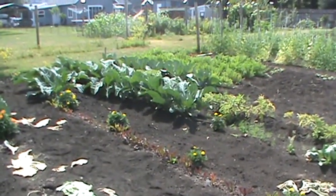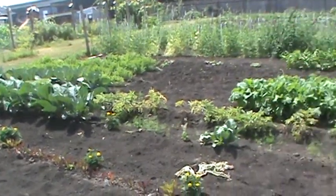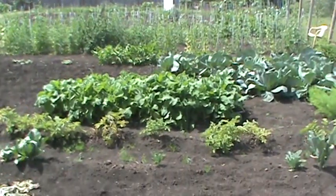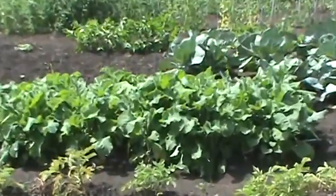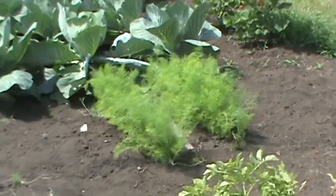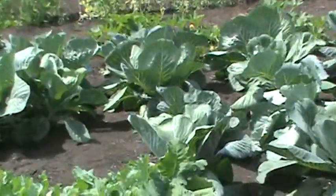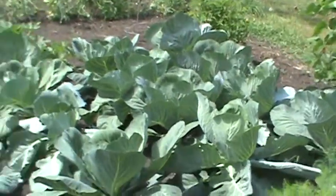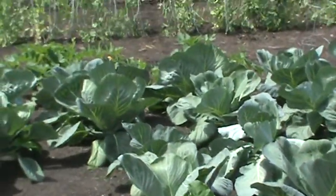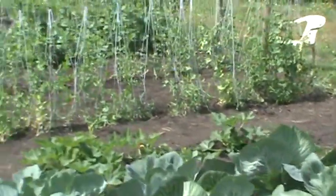Down there is cauliflower. This is a big bed here. Vegetation is anise. That's fennel. Another batch of cabbage. Cabbage is very good for you. It has a lot of nutritional benefits.